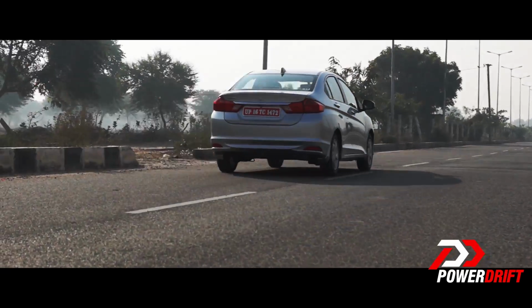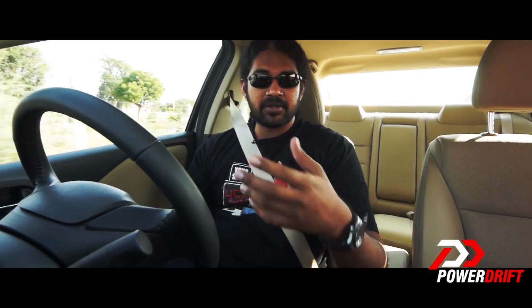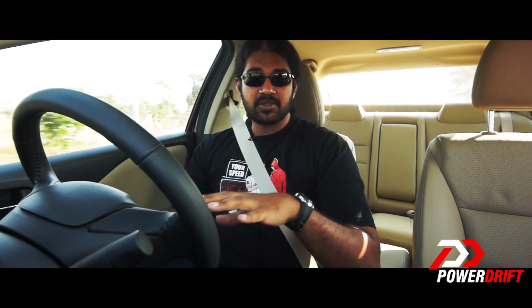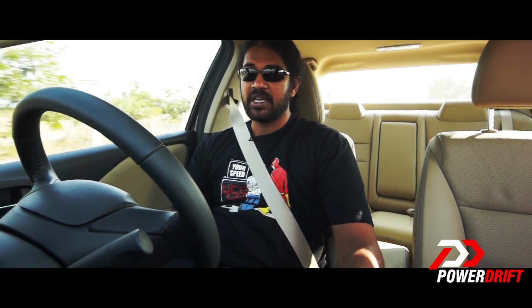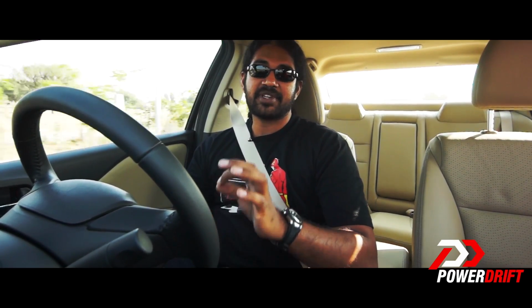According to Honda. But this is India and we want our cars to be good both in the city and on the highway. Now the Honda City does a very good job of balancing the two acts. For example, the gear shift is really light but positive. Even this car, the diesel we are driving, the clutch action is light and positive again.